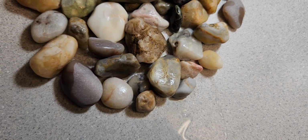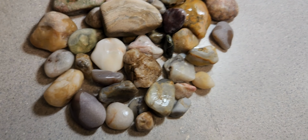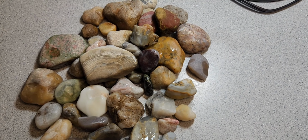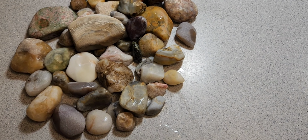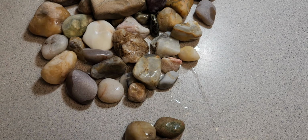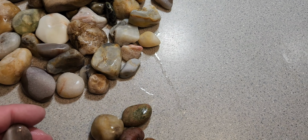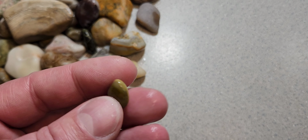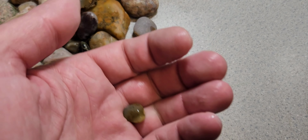So beyond sorting my rocks, I take all the fossils out when I'm done, and I usually separate all the red ones, I put them in a separate pile. The green ones, I put them in a separate pile. Anything that looks like quartz or quartzite, I put in another pile. All these little tiny stones, pebbles, I throw in a separate bucket. And when I'm doing a batch of rocks and I just need some filler, I'll grab a handful of these little smaller pieces and throw them in there.